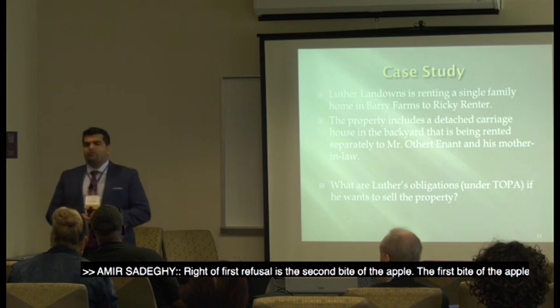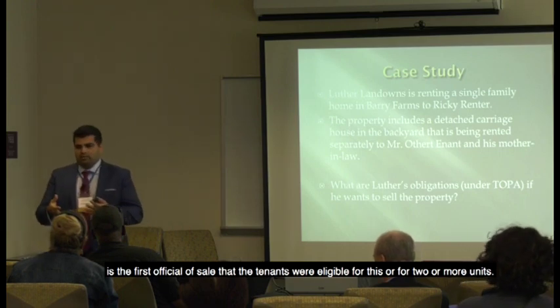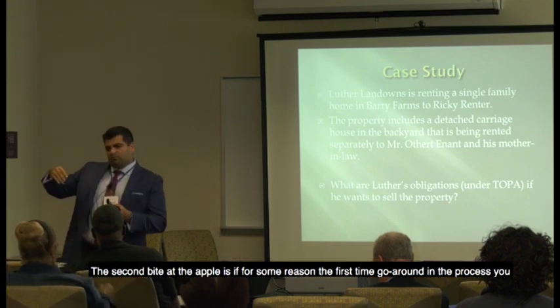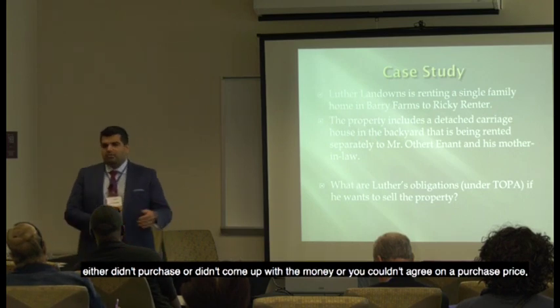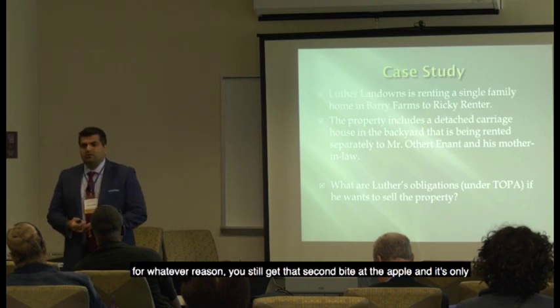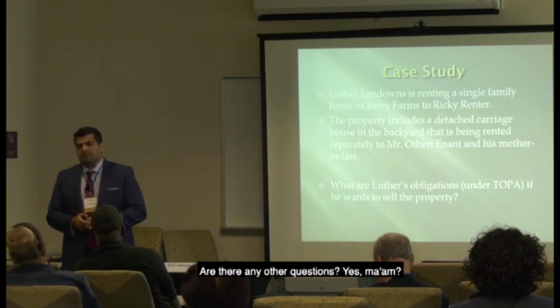Okay, so only disabled or elderly. Right of first refusal is essentially a second bite at the apple. The first bite at the apple is the initial offer of sale that the tenants who are eligible for this, or for two or more units, get. The second bite is if for some reason, the first time around, you either didn't purchase, couldn't come up with the money, or couldn't agree on a purchase price, you still get that second bite at the apple, and it's only 15 days, just to make sure you have all the rights that are afforded to you.